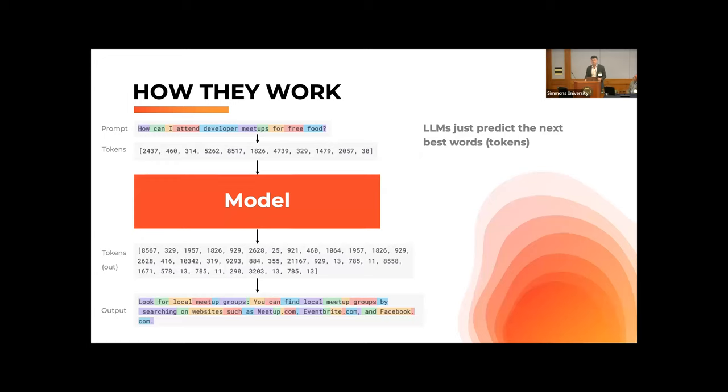And a little bit contrary to what was said before, this is how most state-of-the-art models work today. You have some input, it's converted to numbers, you throw it in the model, and treat it like a black box. All you have to know is keep track of your inputs, maintain fidelity, and make sure that all of your parameters to the model remain constant. And then out come some tokens, and then you get an output. So in this case, I asked the model, how can I attend developer meetups for free food? And out it tells me exactly how I can attend developer meetups for free food.